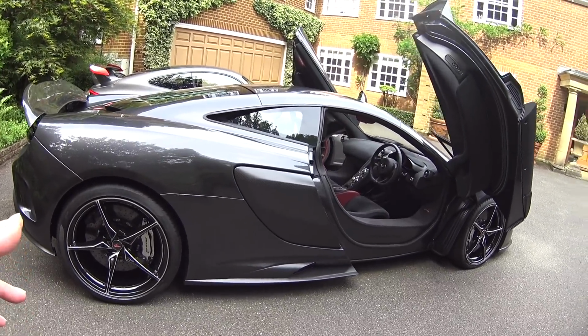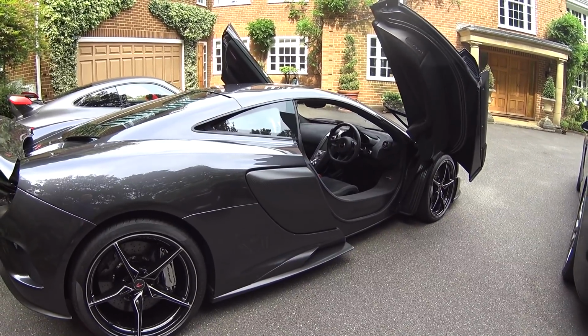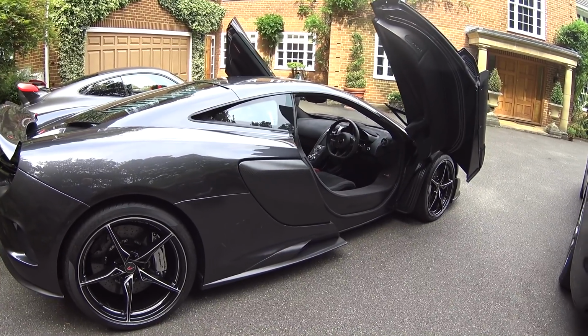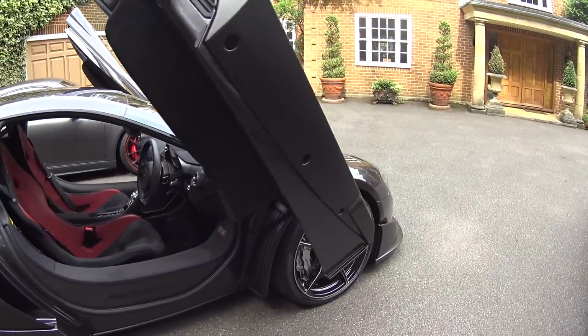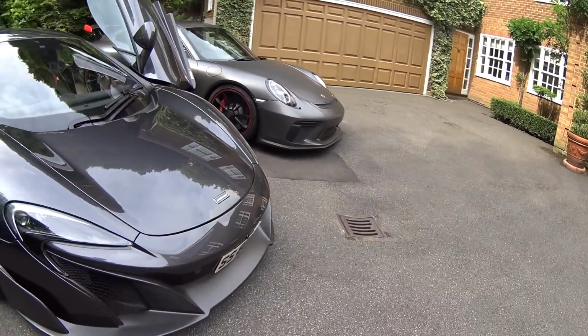So I know that the stats suggest that the 720S would be faster. In fact, it's 7.8 to 124 miles an hour, and this is only 7.9. Whether you'd notice the 0.1 of a difference or not, I simply don't know. I wouldn't. I think people like to kid themselves that they would.